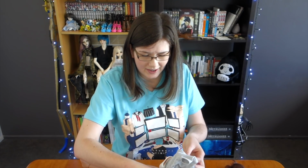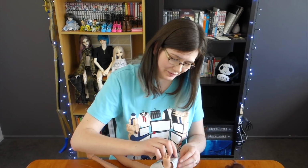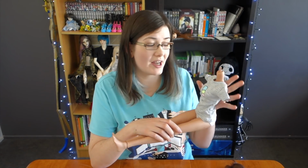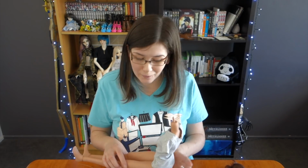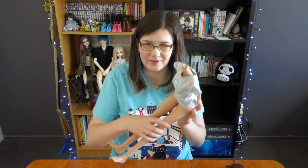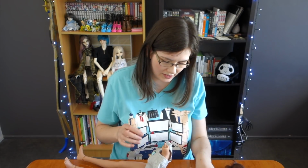Holy shit, so I can just slip this t-shirt over her head now. This is great. I don't have to worry about feeding it over arms or fingers. It's amazing. And the best thing too, these clothes are made by Cherry Dolls Boutique, and they were actually made specifically for Smart Dolls, so I know they're going to fit her perfectly, which is amazing. I do quite like the look of just that t-shirt. So I won't actually put the sweater on. I'll just leave it at that for now.